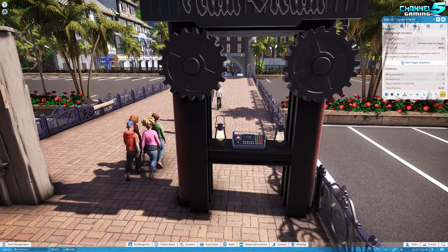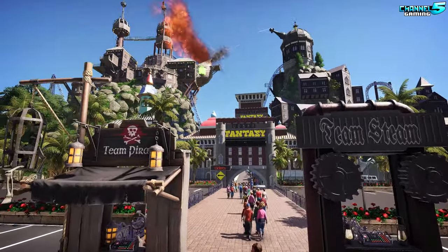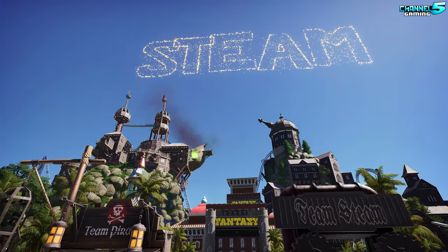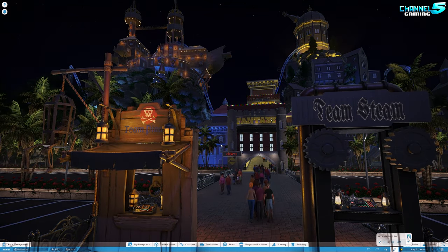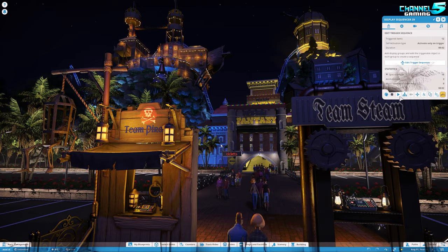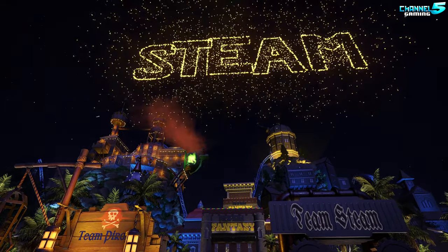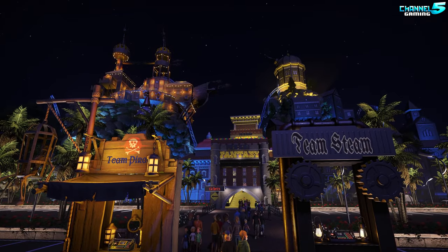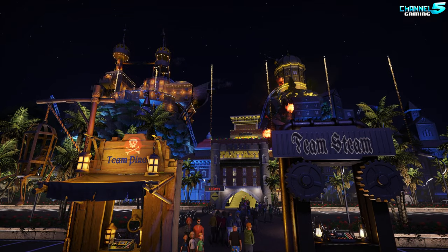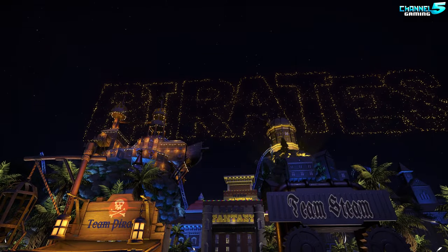What's this? There's like a button I can push. Did it do anything? Whoa! Yo! That's cool. Oh, look at this. We get to choose if we're Team Steam or Team Pirate. So it zaps the pirate ship. Boom. And then if we're Team Pirate, it shoots the cannons. That's actually kind of rad.